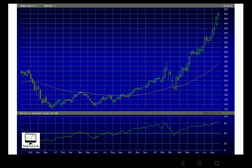Either way, market's got momentum. It's now above the 80 level, and most momentum traders wouldn't take anything above the 80 level. So that's Nvidia. Let's go over now and look at AMD.